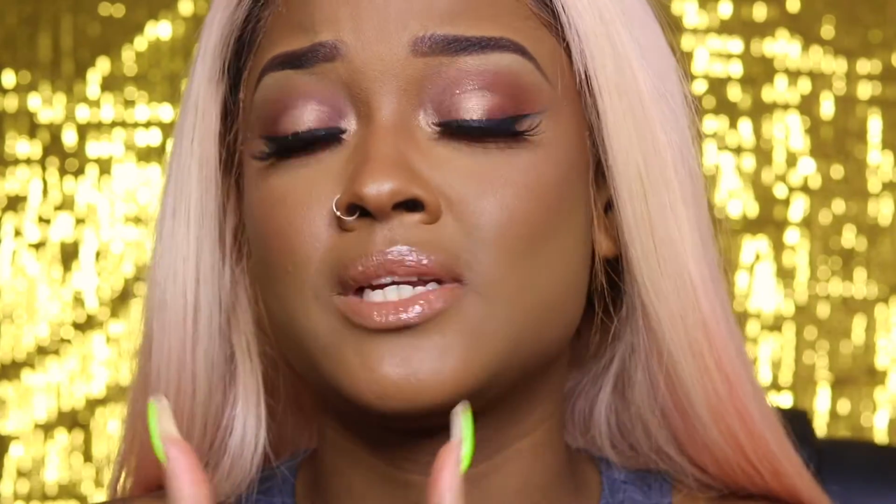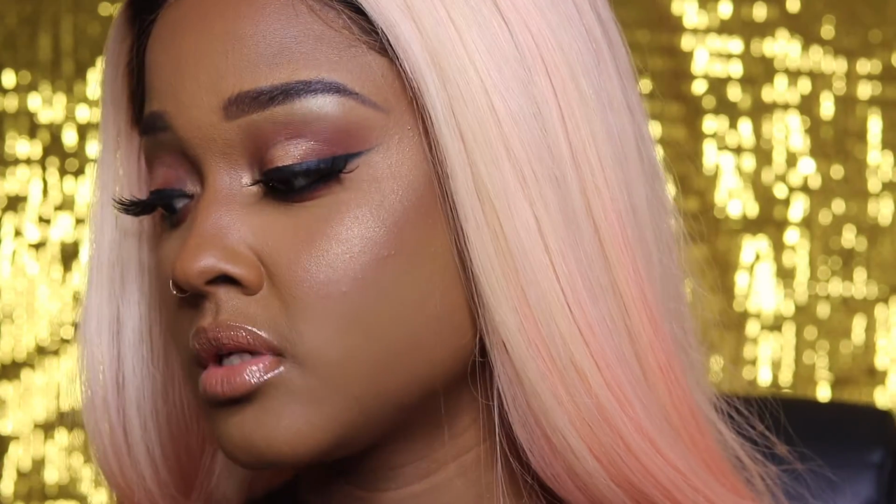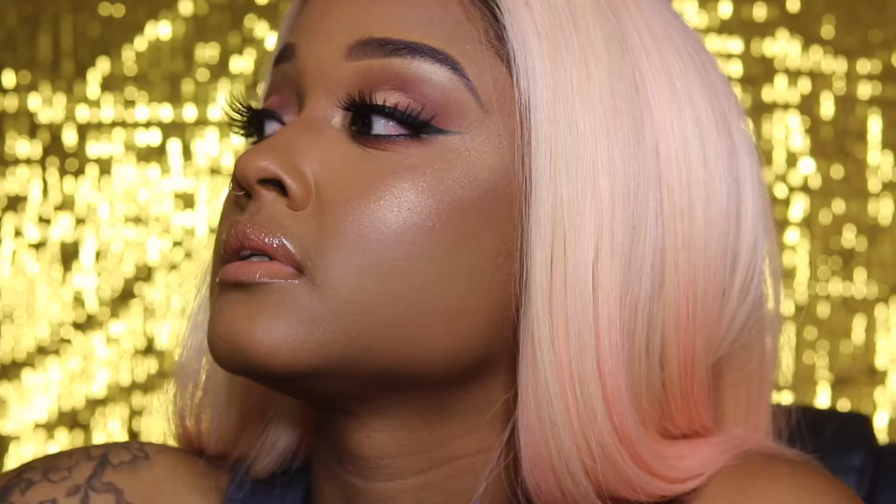The only thing I wish I would have done differently is a thinner eyeliner, but clearly I like thick eyeliners. What palettes did I use? I don't know what palettes I just used. That's stupid. But anyways, guys, this is the look. Stay tuned to see how I created it.